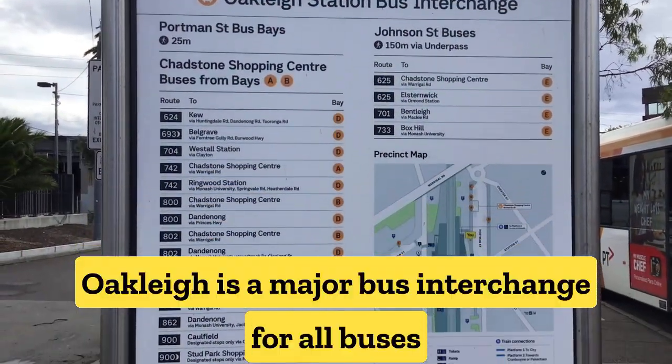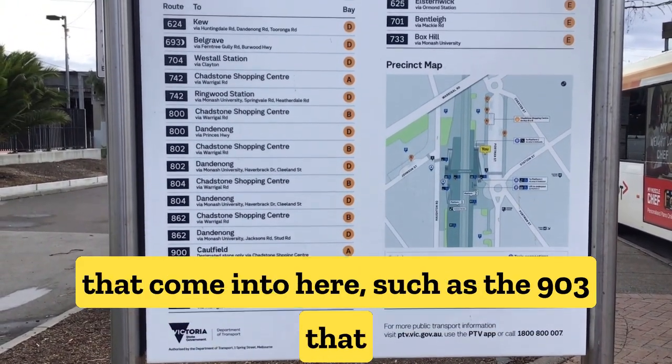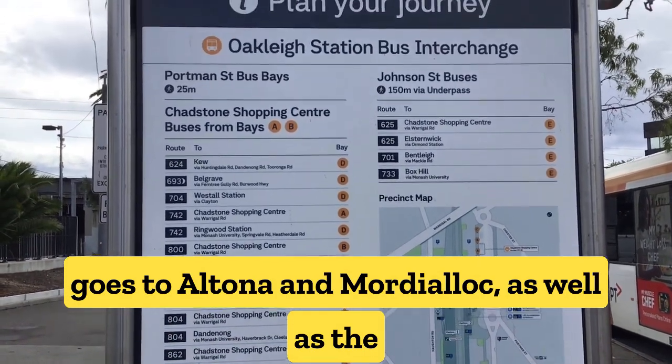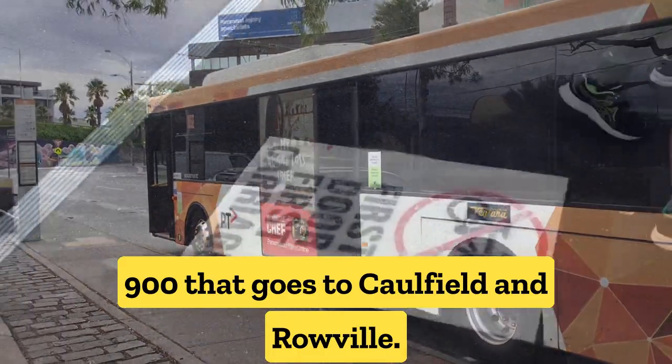Oakleigh is a major bus interchange for all buses that come into here, such as the 903 that goes to Altona and Mordialloc, as well as the 900 that goes to Caulfield and Rowville.